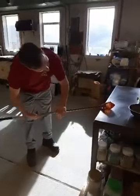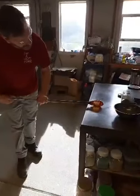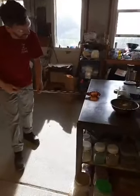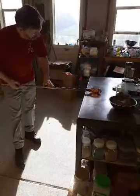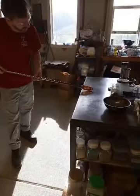So now, with the thick bottom in the piece, he's going to bring this back down to a taper. He's going to start getting it more cylindrical, and then a bit of a taper to go into the optic bowl. So all of this is just setting up the decorative aspect of it.